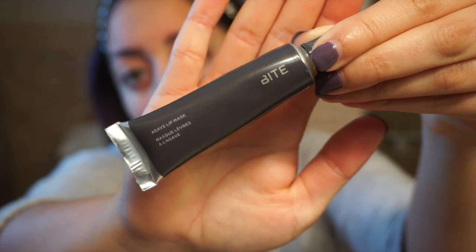So here's my clean face, and I'm just taking a bit of a face primer just so that the foundation that I'm applying next goes on nice and evenly. Actually, I'm going to apply lip balm here just so that the lipsticks that I apply go on smoothly and my lips are not chapped.